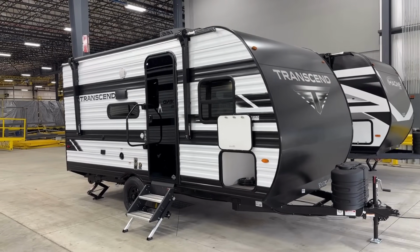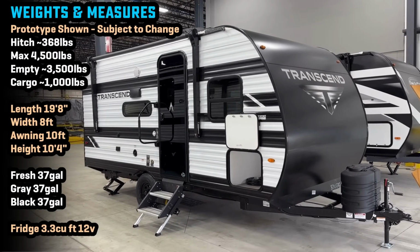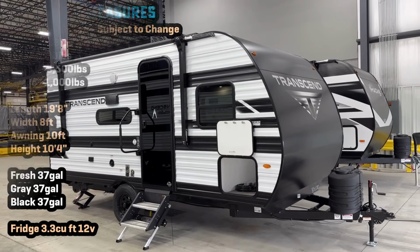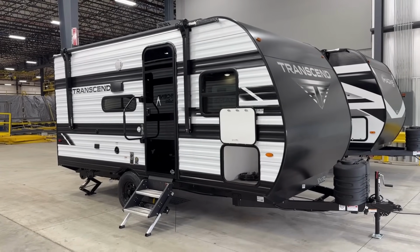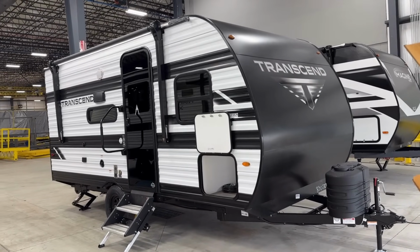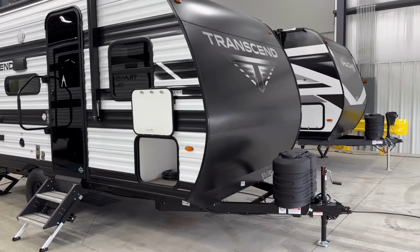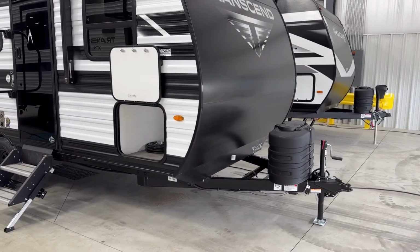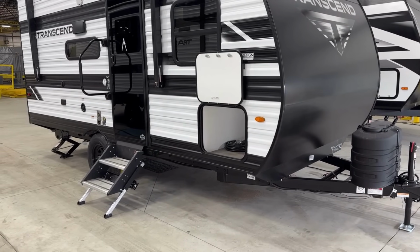Now, once again, this is early access, so hopefully I have some weights and measures on screen here for you. If not, that's going to look awful funny. It's possible, nothing being finalized yet, I won't have access to that information. What really has impressed me is how much of this is just like a big full Transcend model. Although there's a couple little variances, like you've got a manual tongue jack on these single axles and only rear stabilizers, not front and rear.